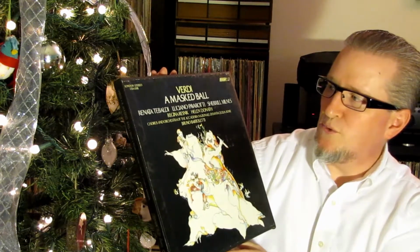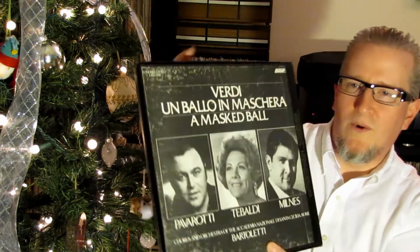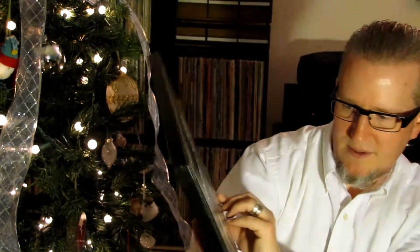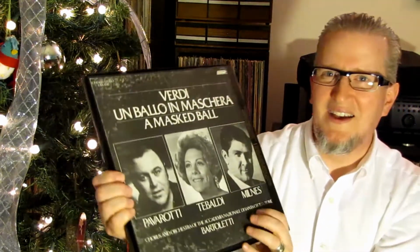Ooh, this one has Luciano Pavarotti in it. Nice. Yep. Wow, there he is. A very young Luciano Pavarotti. Well, not very young, but much younger than what I'm used to seeing. Cool.